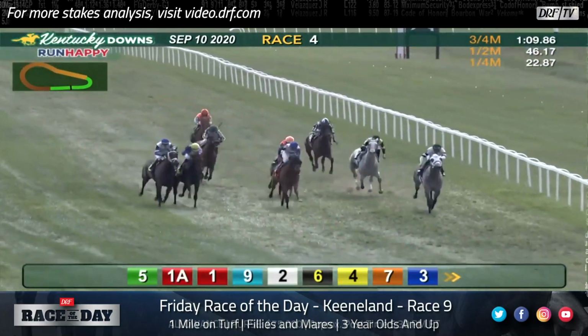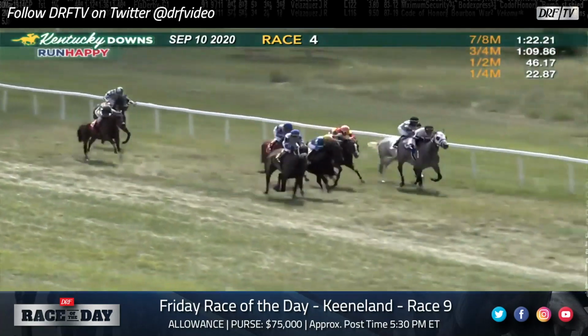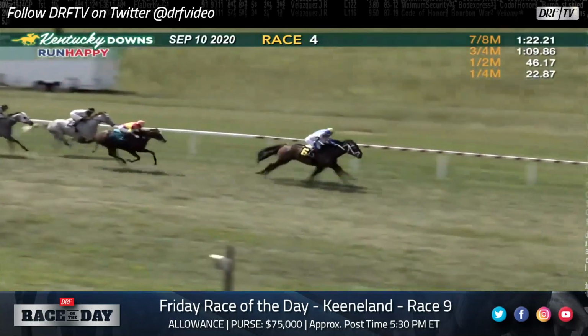Summer in Saratoga, she's kind of found that plateau, though, Mike. 82 on the Beyer scale, and she's going to have to improve as she steps up in class. It does feel like she's going to have to take a step forward in this race. Maybe she can do it. She's still relatively lightly raced as a 4-year-old.